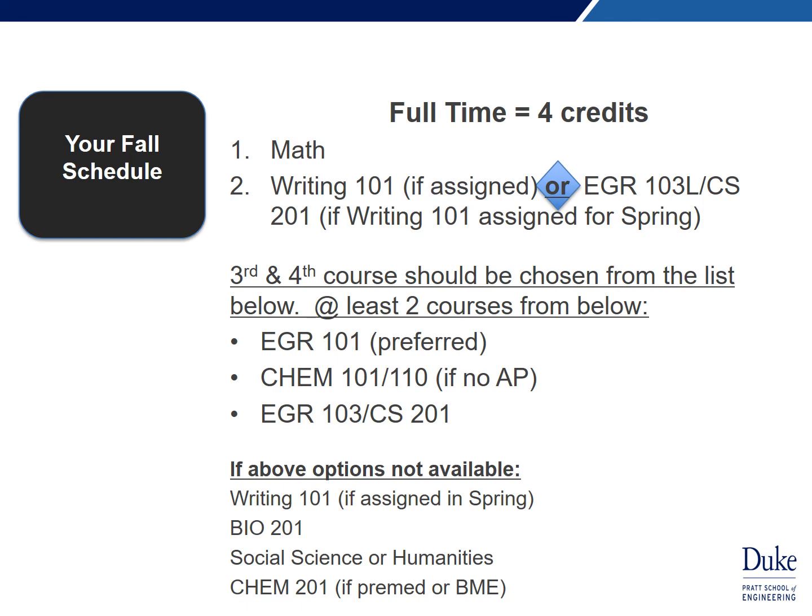If you don't mind, I'm going to start over with the third and fourth courses just to make sure that's clear. So for your third and fourth courses, you should be choosing from the middle section of this slide. Your first choice should be EGR 101. And if you cannot get into EGR 101, that's okay. You can still take it in the spring instead. So if you can't get into EGR 101, then choose a different course from this slide.